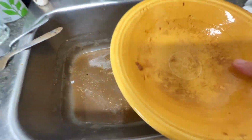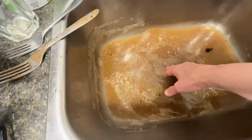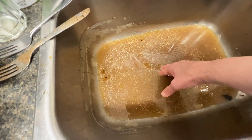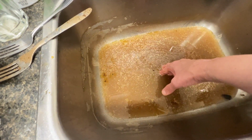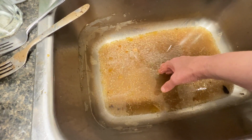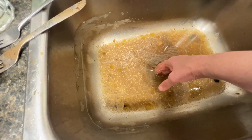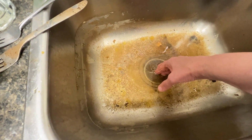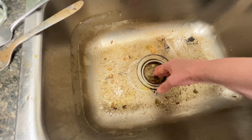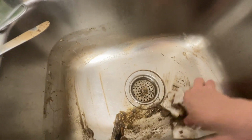I need to clean the sink really bad. Oh my gosh. Gross. I'm gonna go ahead and drain it. I think I have some Clorox. Clean it with that. So this drains. I'm just gonna wipe everything off first, and then I'm gonna maybe use some Clorox and clean it.